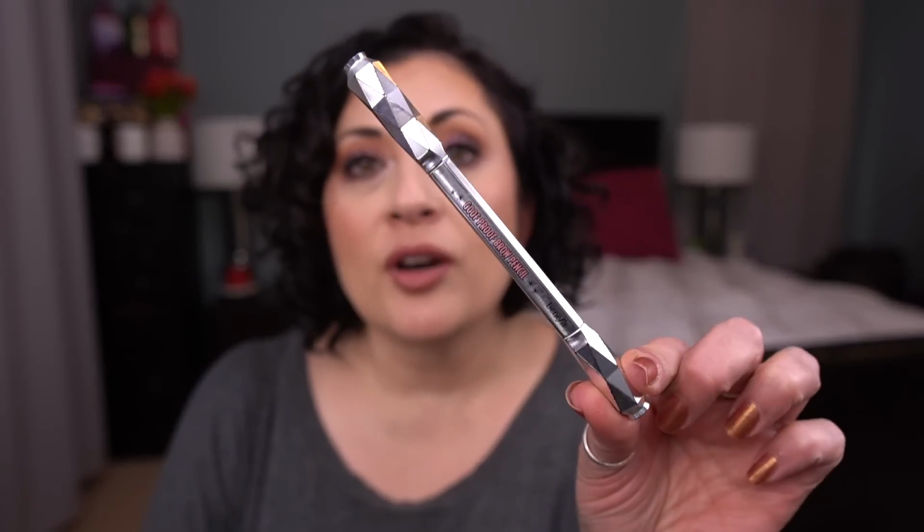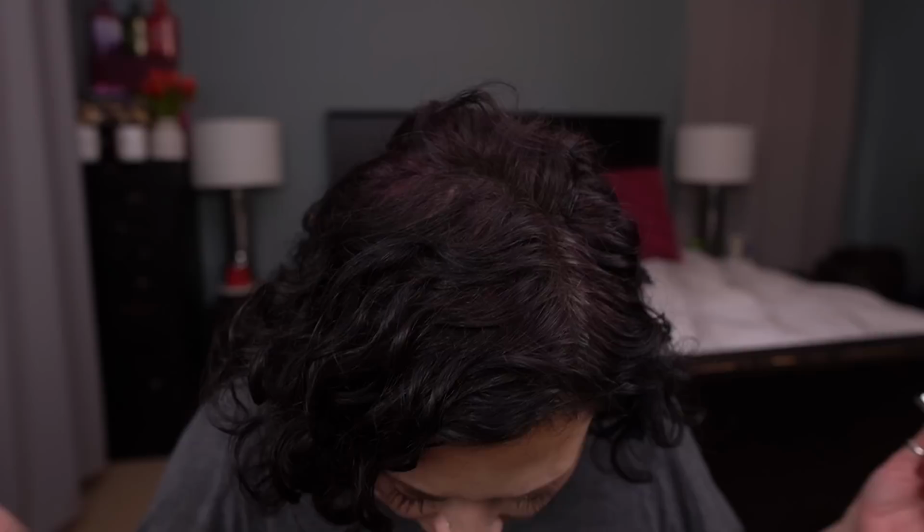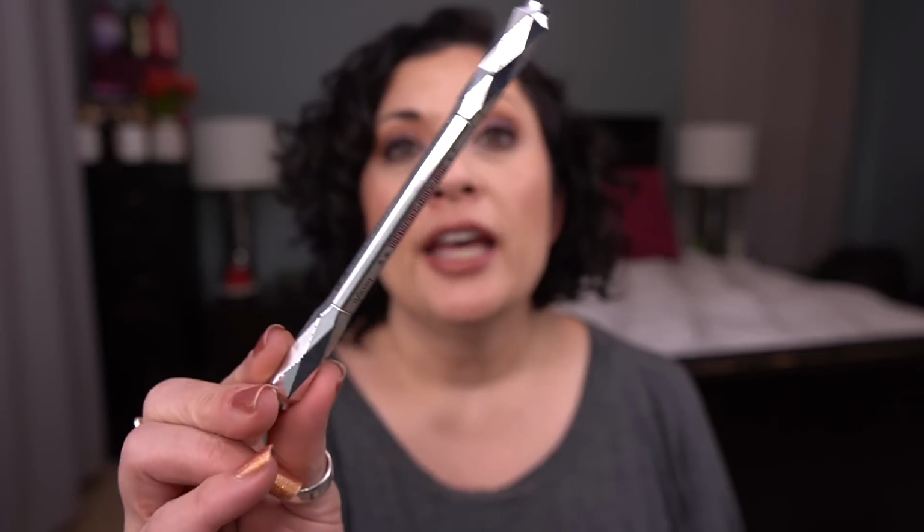Finally. The Benefit Goof Proof Brow Pencil in the shade number 4.5. Oh my gosh, finally. I think there's a teeny tiny bit left. Well, maybe not. I thought there was. Well, there was a little bit left in the tip, but it's flung out of there. It's finished. Anyway, it's all done. I'm so excited. I have one more of these. And I have one more of the ABH Brow Definer, and then I'm done with those kinds of pencils.